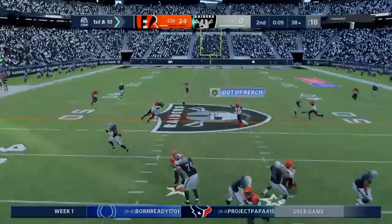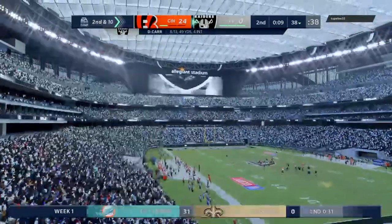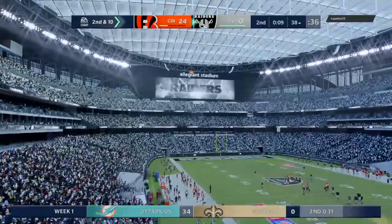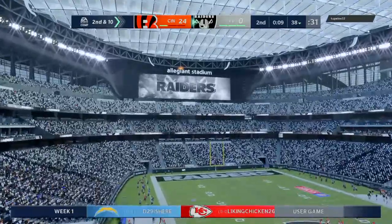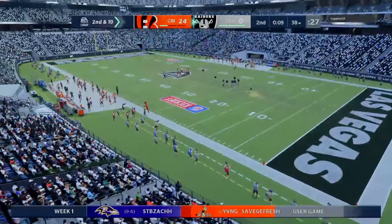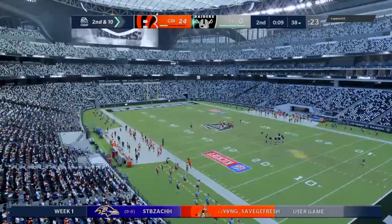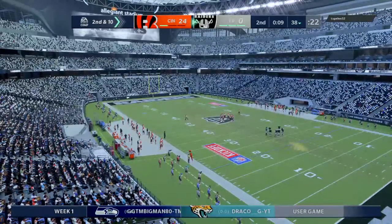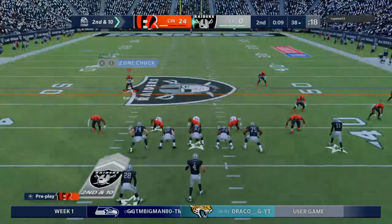Throwing on 1st down is Carr. That'll be incomplete with 9 seconds now showing on the clock. Henry Ruggs, the intended receiver. But it'll be 2nd down. Now Carr, after the incomplete pass, brings him up 2nd and 10.